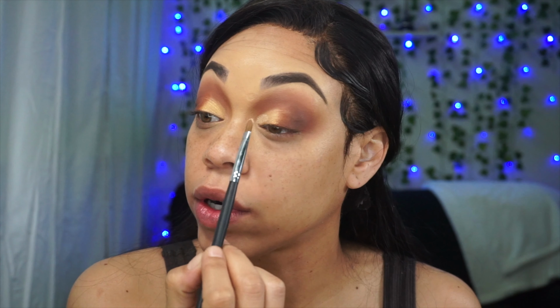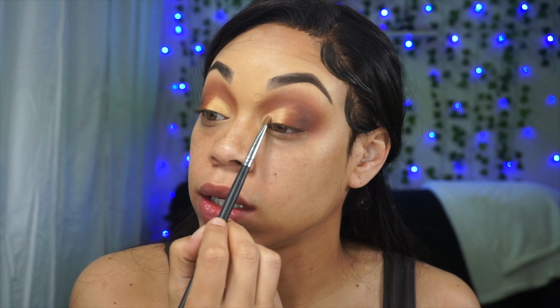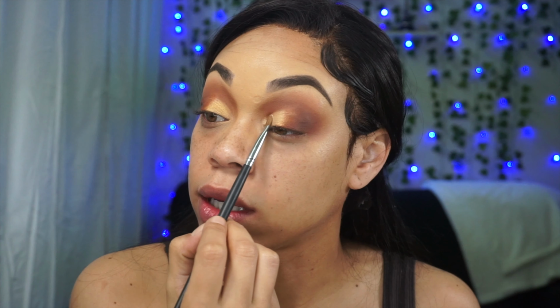But today, now we're gonna go back into that Juvia's Place palette and take that really white color, and I'm gonna go over this gold one just to intensify this area so that it's not just so goldy gold. See, you see how it added this brightness? Looks so cute.